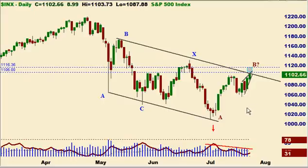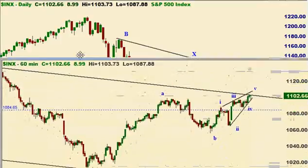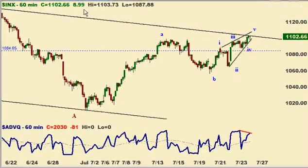And finally, let's take a look at the hourly. And on the hourly, there are a couple of things to take note of. The possibility that we have a diagonal triangle in the C wave position here. You can count out 1, 2, 3, 4. We've got a little bit of overlap on 4 and 1, which is classic in a diagonal triangle.